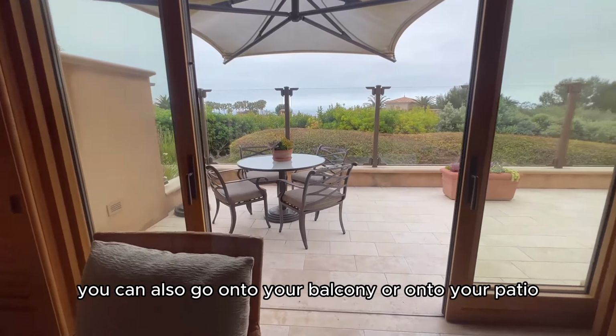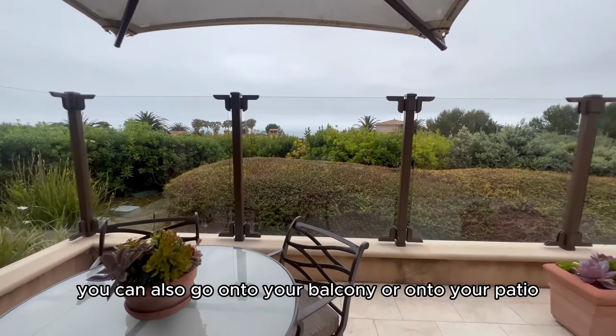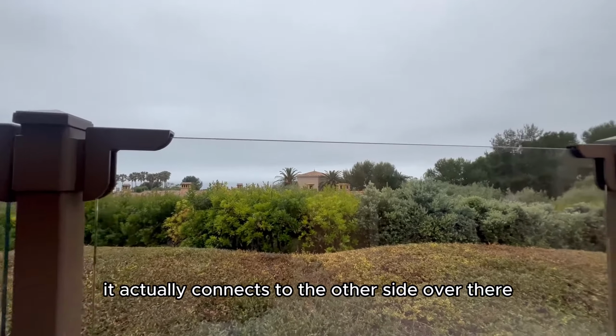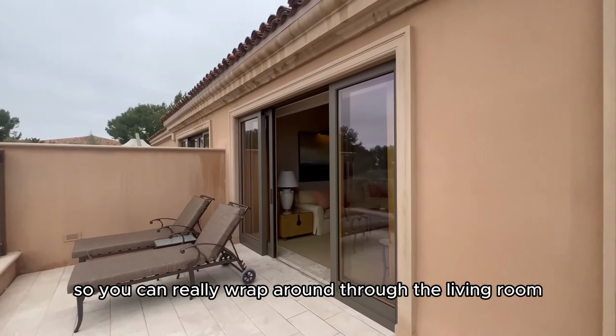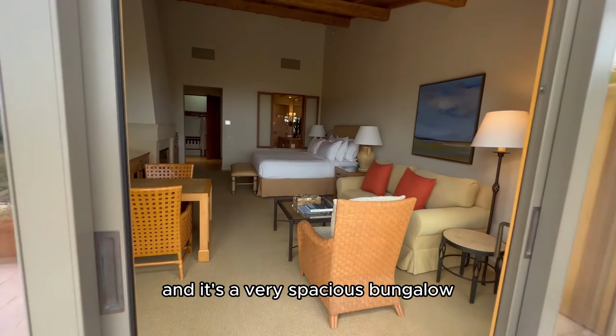Out of this bedroom, you can also go onto your balcony or onto your patio. And it's the same view as before. It actually connects to the other side over there, so you can really wrap around through the living room all the way into the master bedroom. And it's a very spacious bungalow.